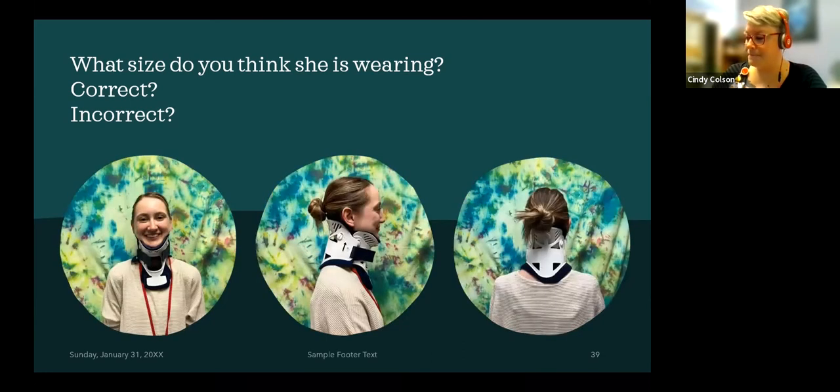Okay, so this is also a P3 on an adult in their 20s. Is this on correct or incorrect? You can put it in the chat. Okay, somebody wrote in the chat that it is on correctly, and yes, this is correct.